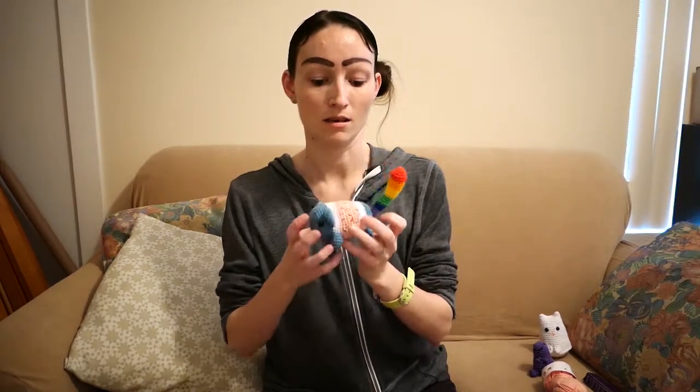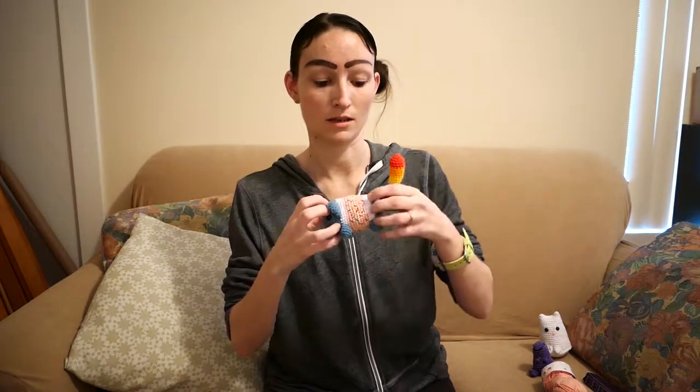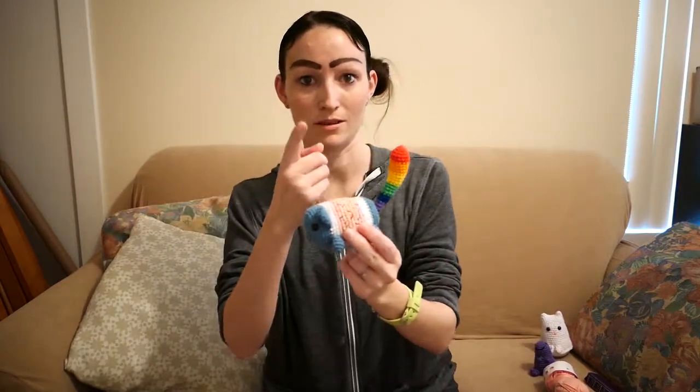The first one I'm going to show you is this cute little mini adorable Nyan cat. If you haven't seen a Nyan cat before or heard about it, it's this little online video game where it's like a Pop-Tart body and the cat head and has a cat butt, and out the butt it has a rainbow sort of thing, a rainbow tail that's coming out of it. It's pretty cool. So that's where the rainbow tail came from.